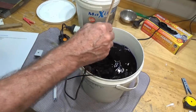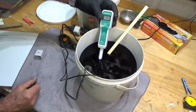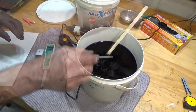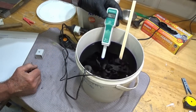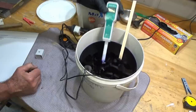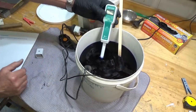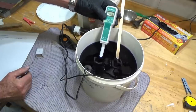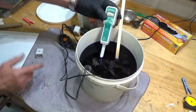Give that a bit of a stir. Alright, not much change. Let's add some more. Alright, so we're coming back up. We're 4.6. Stabilize there. Do a bit more. Alright, overshot a bit, so we're about 6.5, but I think that'll be okay.